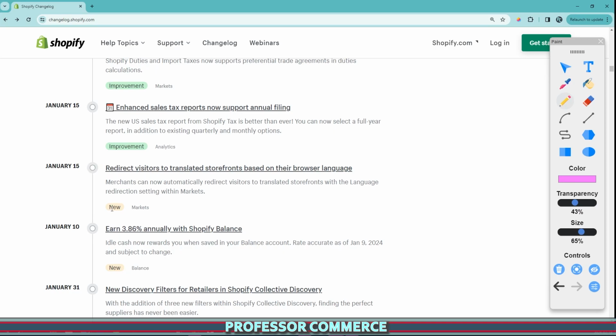This is an interesting update on January 15th. There's a new feature coming to Markets. It has to do with domains. So it says redirect visitors to translated storefronts based on their browser language. That's pretty interesting. So merchants can now automatically redirect visitors to translated storefronts with the language redirection settings within their markets.